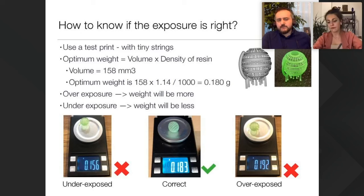Now, you can run a test print on your printer according to whatever parameters you put, and then you can clean this part, weigh it, and then see if the weight of this part is the correct weight or not. So if it's 183, like in the middle case, then it will be roughly a correct exposure time that you are using. If you put too much light or too much time exposure, you will get an overexposed case where the part will be heavier, like on the right side, 192. Or if you undercure it, then you will have, let's say, 150 or 160 like measurements.